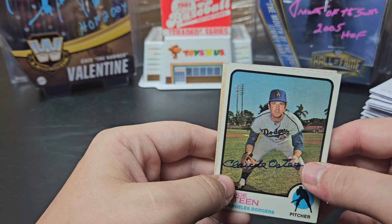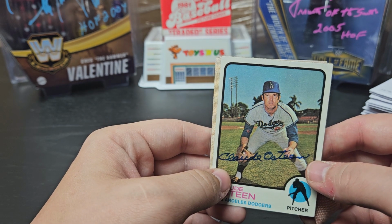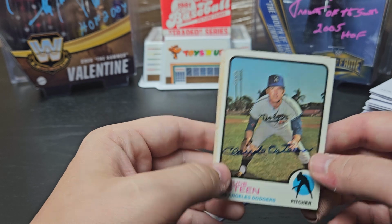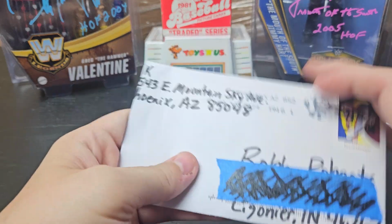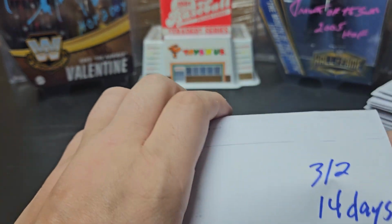Claude Osteen. He played from 57 to 75. He played for the Redlegs before they were the Reds, Senators, Dodgers, Astros, Cardinals, and White Sox. The 3-time All-Star, 65 World Series champ. He won 196 games in his career. So, very cool. Phoenix, Arizona, 3 of 2, 14 days.